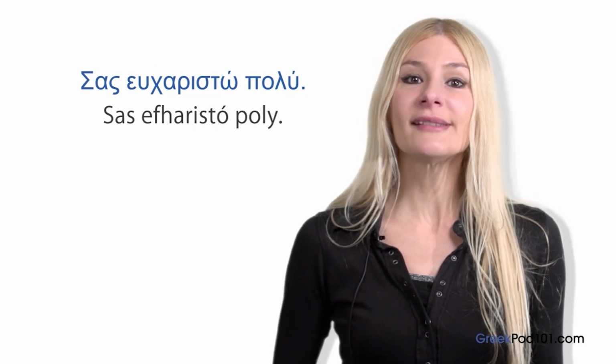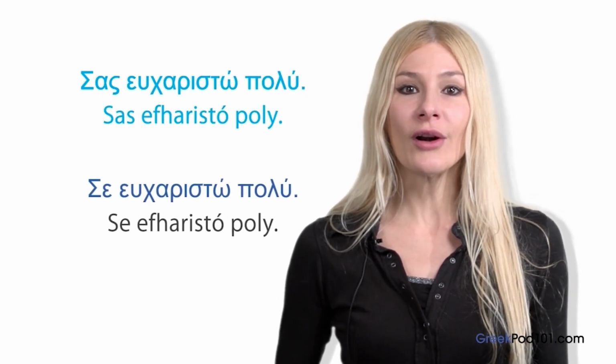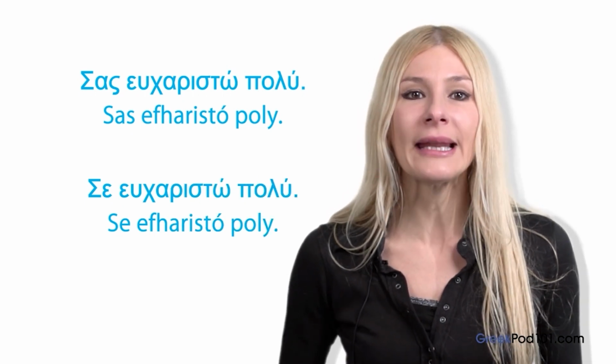During the last lesson, we talked about both the informal and the formal way of speaking Greek. Ευχαριστώ is a casual way to thank someone. If you want to be more formal, there is another phrase you should use. Σας ευχαριστώ πολύ or σε ευχαριστώ πολύ.